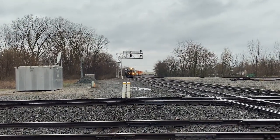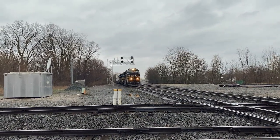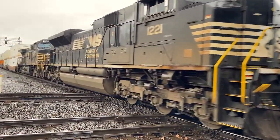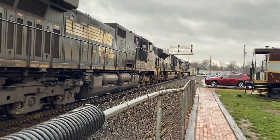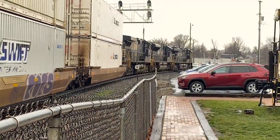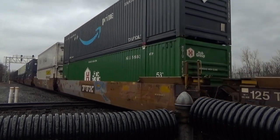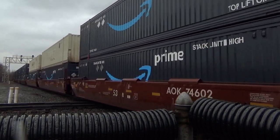UPS train, which will be an intermodal, that will be heading south on the Sandusky District online with a Jivo, an Ace, and then a Dash 9. The Jivo will be leading, the Ace will be trailing second, and then the Dash 9 will be trailing third. Like I said, I don't really care what I see. I haven't been in Marion so long that I don't really care at this point, so whatever trains I see, whatever engines they are.